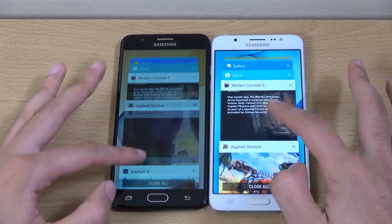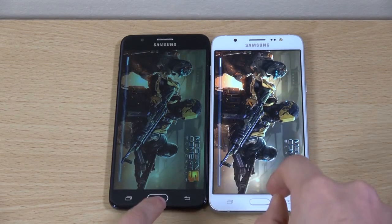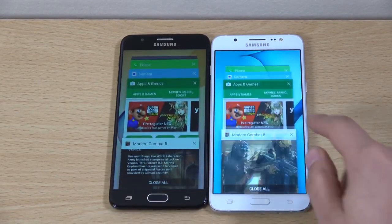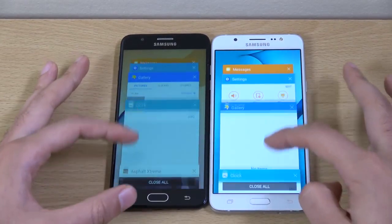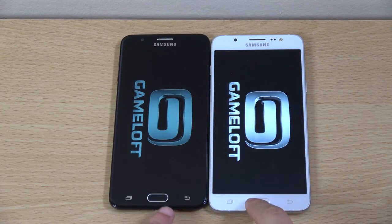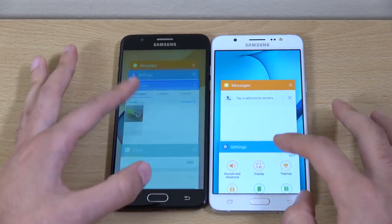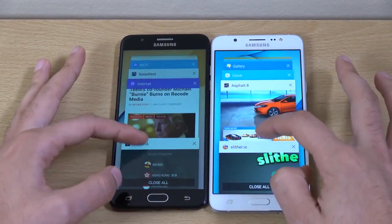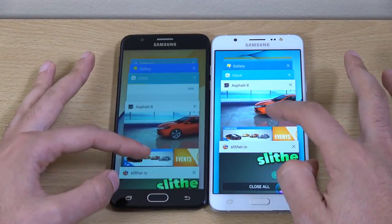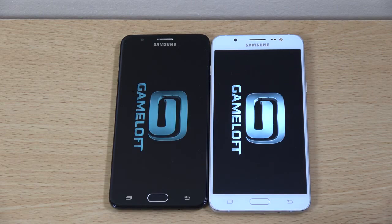Just going to look at the games. Both of them reload that, and this one is in a little bit faster. So that's the only area where I did see some improvement here, is going into the games. So you can see again another reload on both of them. So no games were held in memory.